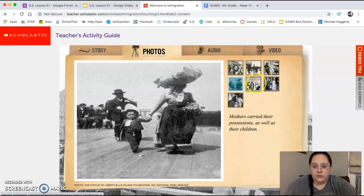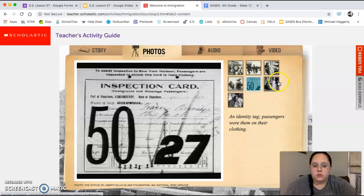So some more pictures of immigrants arriving. That's a picture of one of those tags that might have been put on a passenger.